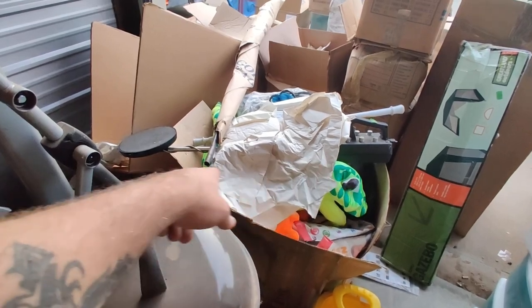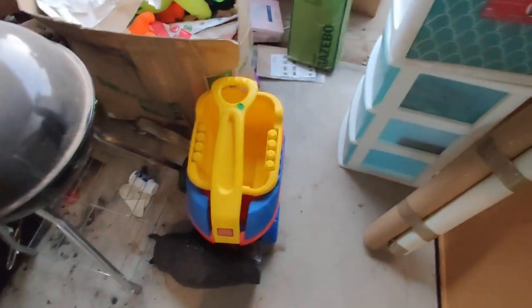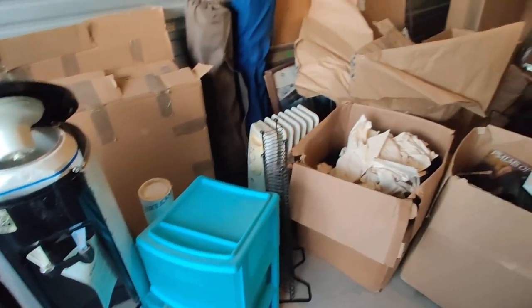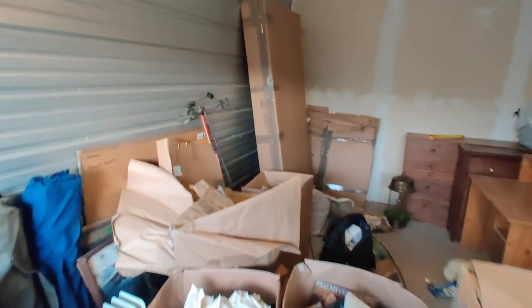We've got a charcoaler. This is a trash compactor. We've got another charcoal grill right there. We've got an elliptical here. And then, yeah, more stuff. Even that, and that, and that. So there's a lot more still in here. It'll take us a second load, but it's been an absolutely amazing storage unit, I must say.